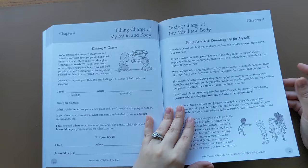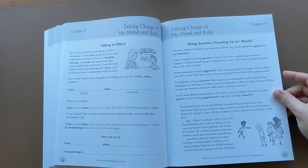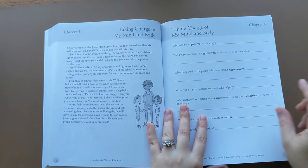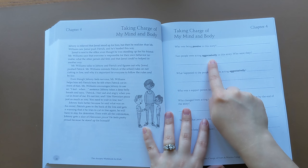Here we have a section on being assertive and standing up for ourselves. And there's actually a story here for us to read and then fill out some questions based on the story. Which character was being passive in the story? Two people were acting aggressively. Who were they? So it's a nice little reading and comprehension exercise.